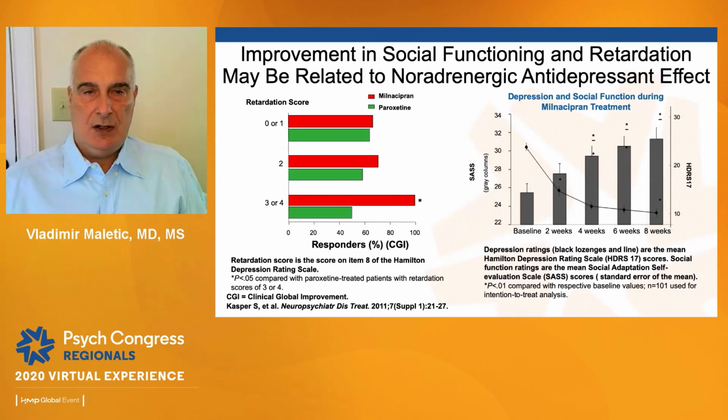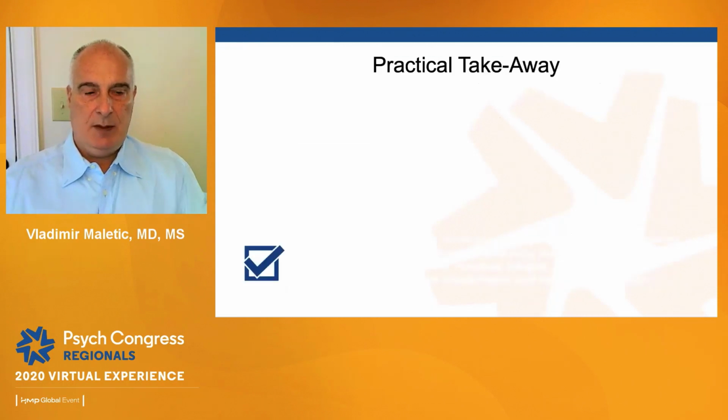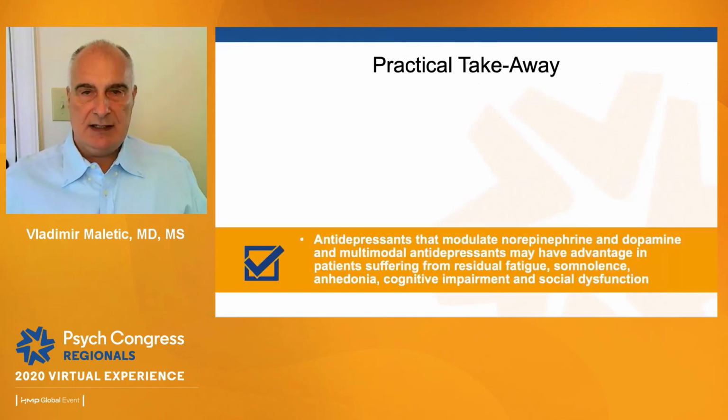And again, a comparison of milnacipran, an agent that in addition to serotonin primarily modulates noradrenaline, versus the SSRI paroxetine. Two things: utilization of agents that increase norepinephrine was associated with substantial improvement in retardation score, and at the same time, significant improvement in social functioning. So when it comes to social functioning, agents that boost norepinephrine may provide additional benefits. So as practical takeaways, not all antidepressants are made equal when it comes to specific domains of antidepressant function. Medicines that modulate catecholamines may have an advantage in patients suffering from fatigue, somnolence, anhedonia, and impairment in their social functioning as well as cognition.